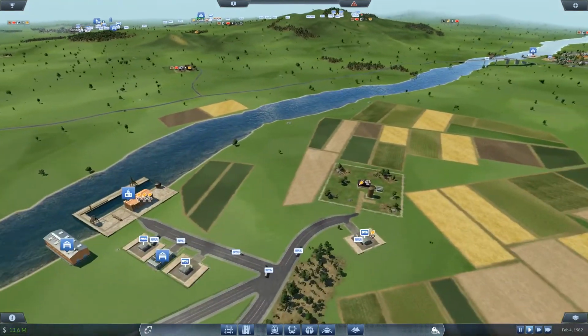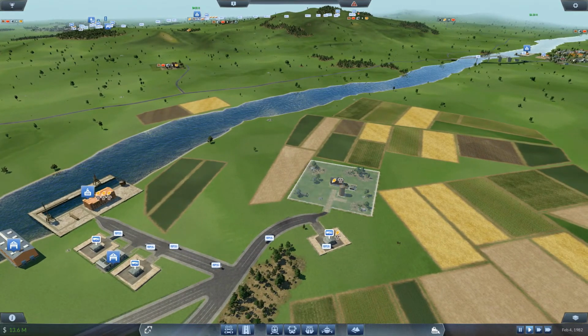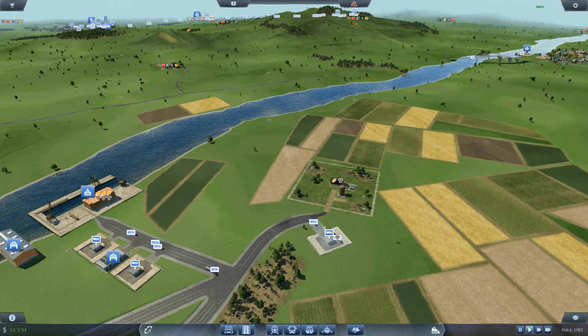And then we have our farm right here, which goes to here. It's kind of dumb. I don't know if this doesn't catch this over here, which is kind of annoying. So I have to build a truck stop from here to here. So I bring livestock and grain to here, which then goes to here, and that gets shipped back up the river.